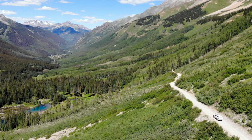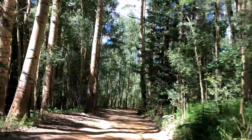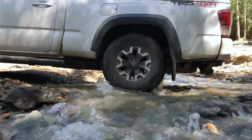As we got closer to town, the big open views gave way to gorgeous aspen groves and more water crossings. After the drive, we continued on to the picturesque town of Telluride and did a short hike up to one of the town's semi-hidden gems, Cornet Falls.